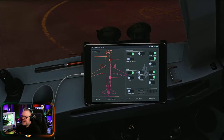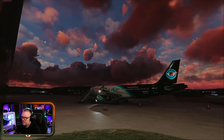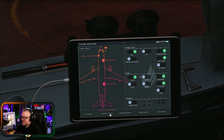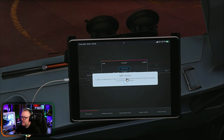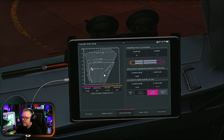We'll come over here to our tablet. And we can see that we have the stairs. We've loaded up the crew, and we're going to be blasting off here shortly. So that's our ground stuff. If we go into my flights, we're going to import the flight directly from Simbrief. And as I said, Baldonnel up to Keflavik. So that's now imported.